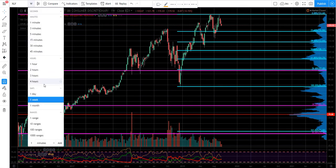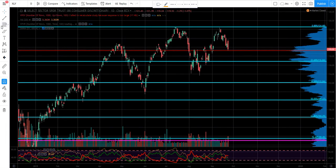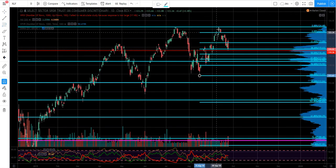In the shorter term, we can go into a daily chart. And we will put one just on the shorter range here.